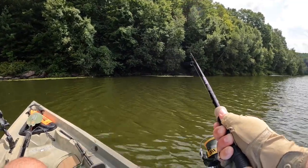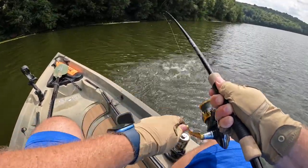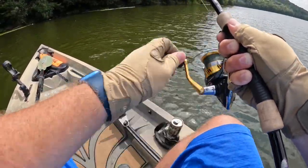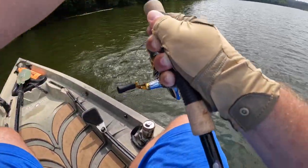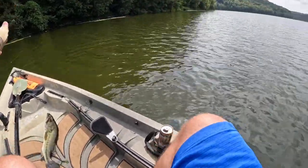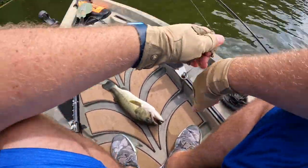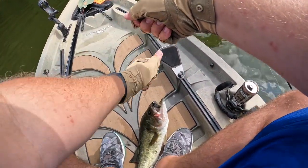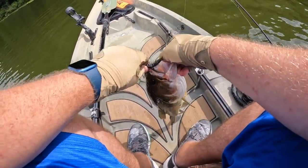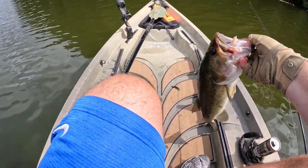Turning my boat. Don't know what we got. Ooh, another largie. Yeah, clip. Whew. There we go. Don't you dare. It's another nice guy. I don't know how big.